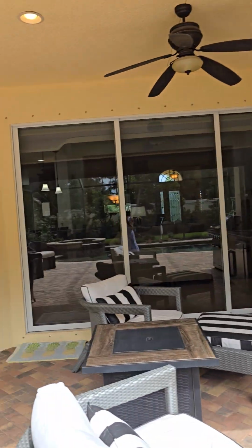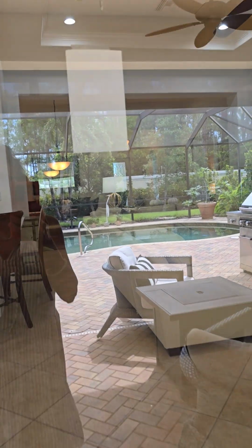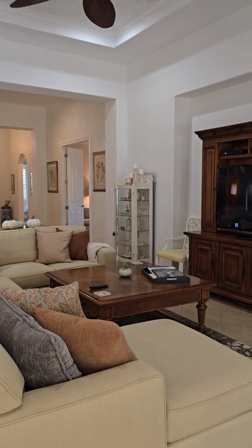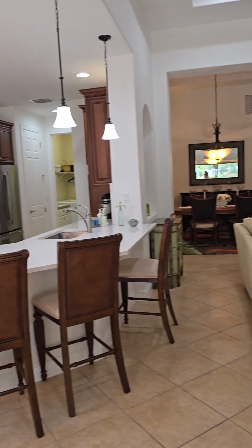So I think, let me open one more time the door to go inside. It's to have the view when you come from this side. All windows are tinted. We do that often in Florida.